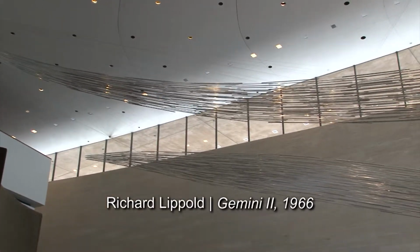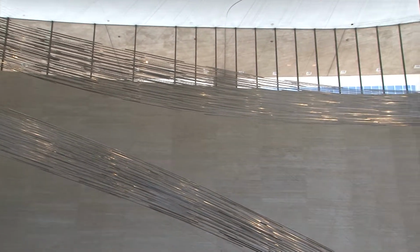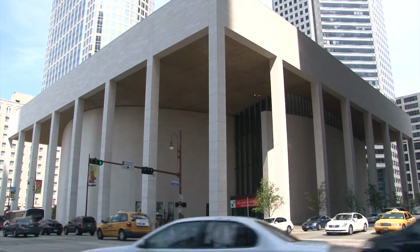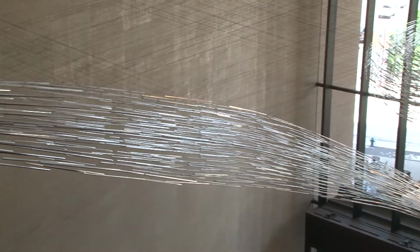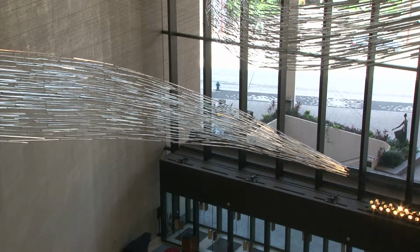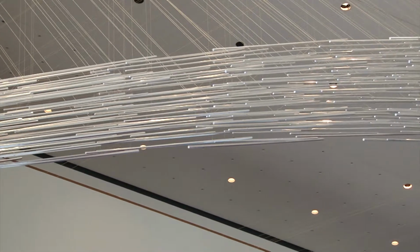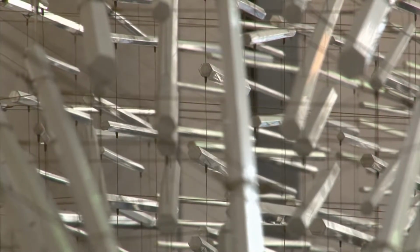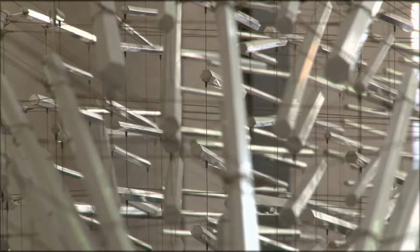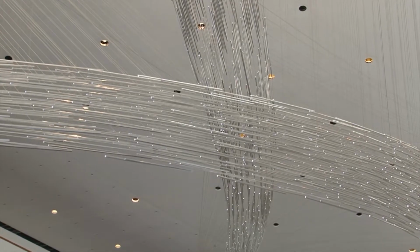Gemini 2 by artist Richard Lipholtz is one of our most exciting projects and design or integrated projects in the City of Houston collection. It is in the atrium of Jones Hall, which is the premier theatrical display hall in Houston. Richard Lipholtz, a New York artist, has created many works that are integrated with architecture, and he worked directly with the architect and the donors of Jones Hall to create a work that really captured the excitement of the time. There are thousands of aluminum rods and gold-plated wire that create a sense of time and movement through this fabulous space. The work was donated by the Jones family, and it's one of our most impressive pieces of civic art in the collection.